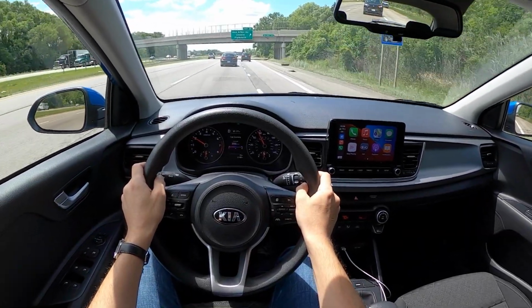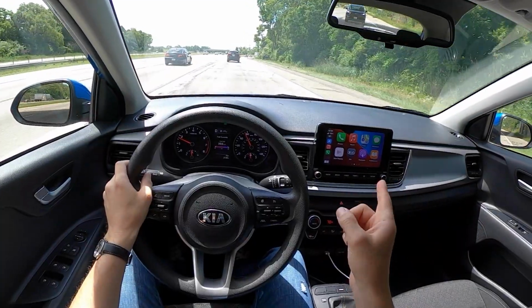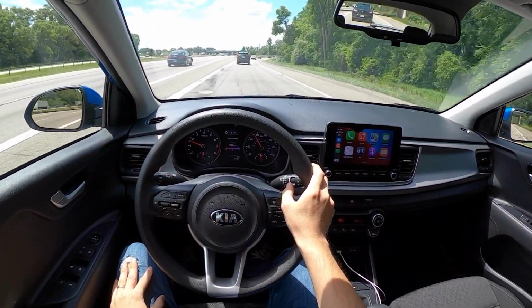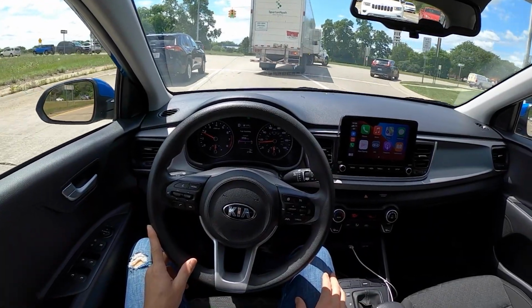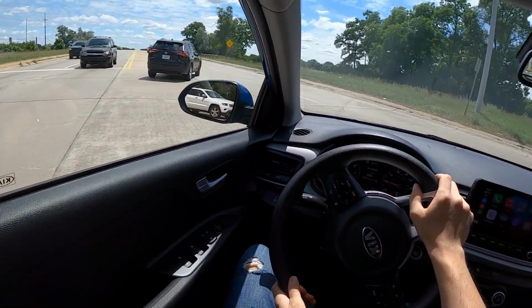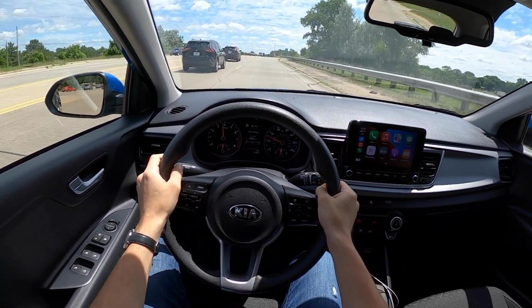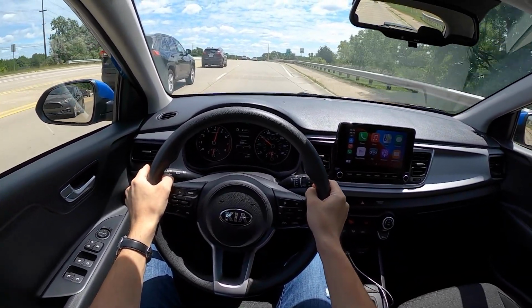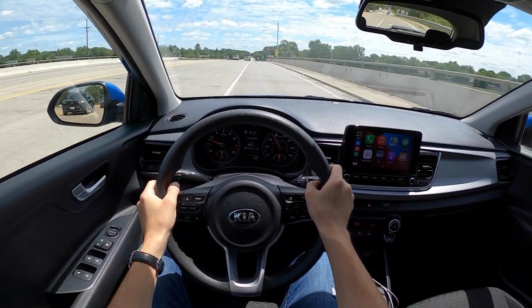Now, part of that is thanks to this car not having as much competition as it used to. The Honda Fit, which was probably my favorite car in the compact segment, is no longer for sale brand new. This makes for a great city car. It's efficient. It's got good acceleration between stoplights. I have excellent visibility as well.